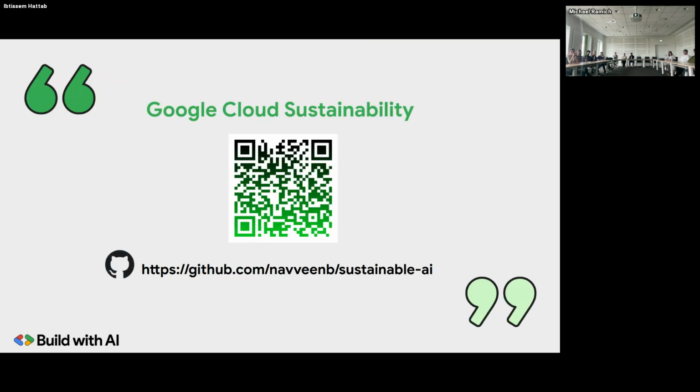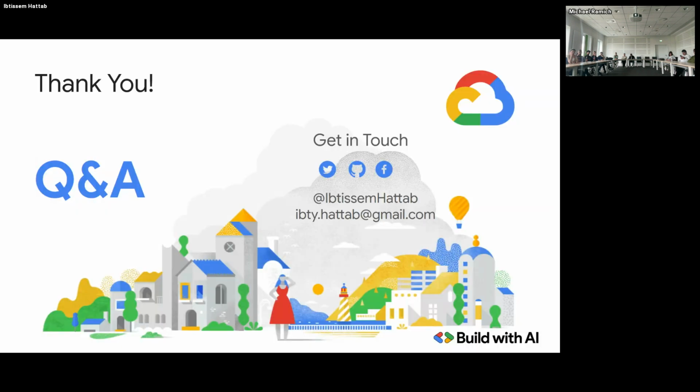And yeah, guys, it's a call to action for every one of you to join the journey. For example, you can just scan this QR code. It will lead you to the Google Cloud sustainability official documentation and resources. And you can check this GitHub repo. It's about the rules and best practices for building sustainable AI models. And yeah, I hope it's not too long for you guys. And I'm so happy to receive your questions.